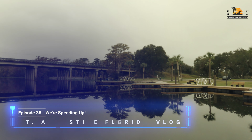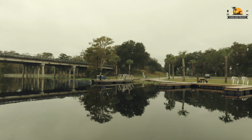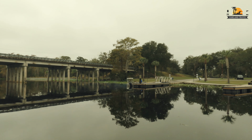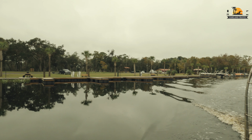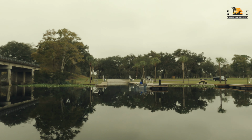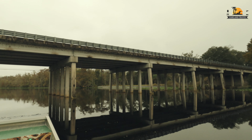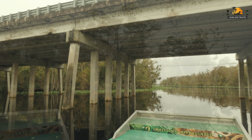And we're getting ready to go out for a couple of hours and do an airboat tour of the swamps and the area around the St. John's River. Kind of a cool little deal to get out and see nature, and hopefully see some alligators and who knows what else. So this is kind of the very beginning of the ride.